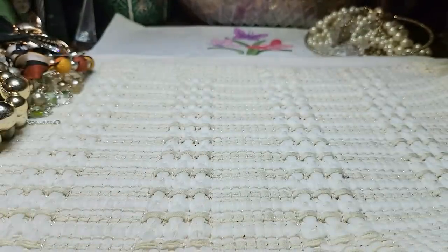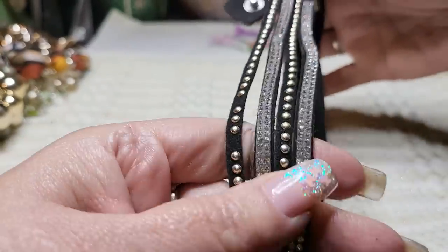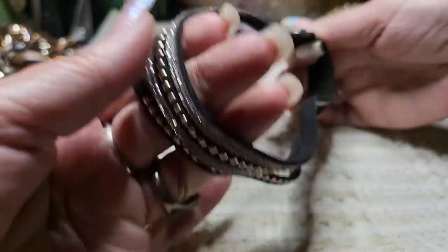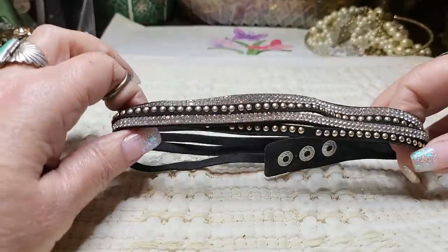Okay. Here is one of the wrap bracelets that we get a lot. This one's black with rhinestones. Or I guess if you had a small neck, you could use it as a choker.